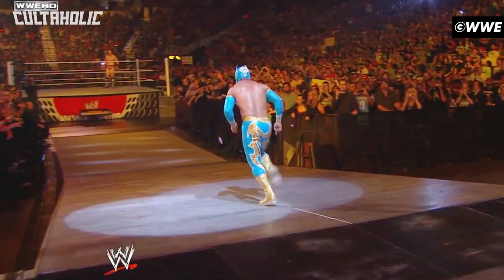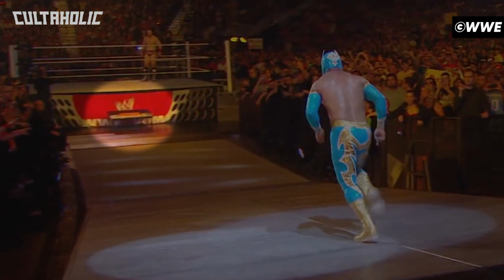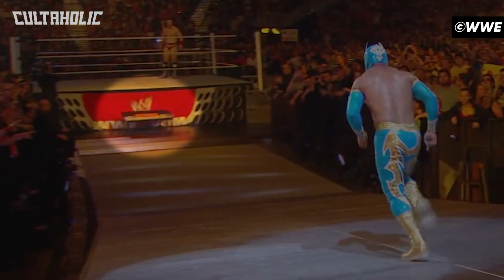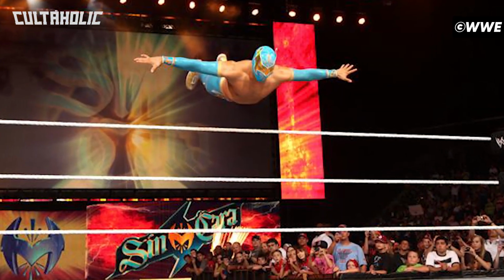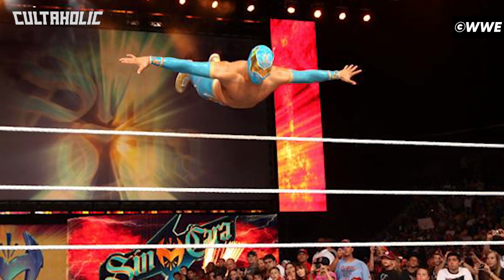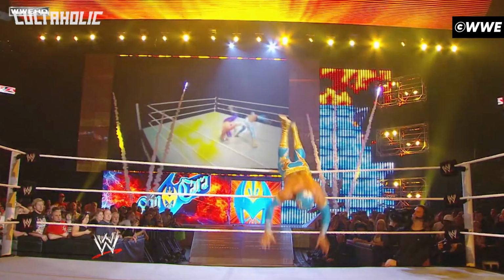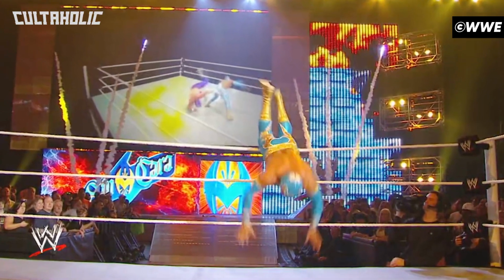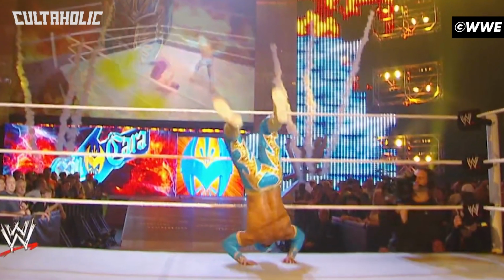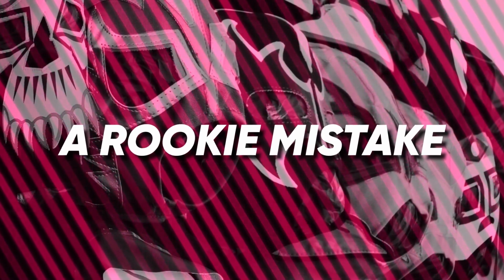For his entrance, Sin Cara would run down to ringside, jump on a trampette that was discreetly hidden for the TV audience, bounce off into the air, and complete a diving forward roll over the top rope and into the ring. In theory, anyway, that was what was meant to happen, because on his first attempt, the silly bollocks misjudged the jump and sent himself stomach first into the top rope before almost coming down on his head and neck. Bless.